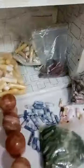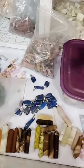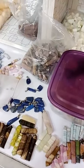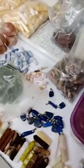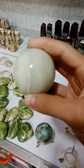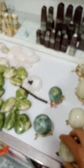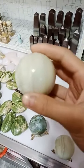So if interested, you can let us know. The pendants, yeah, currently we have, you can see these pendants. Catherine, these are also pink banded onyx, but they have no pink color. You can see they have no pink color. So the pink one is available in our flying shop.